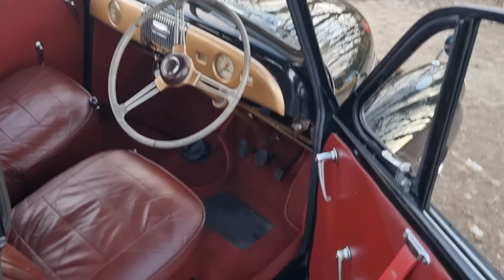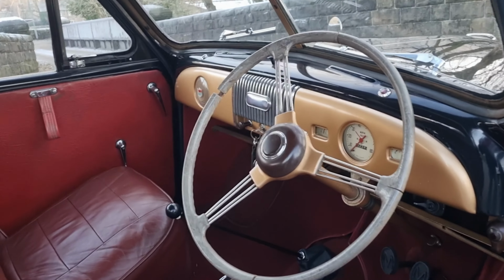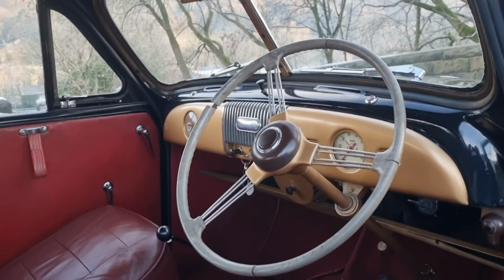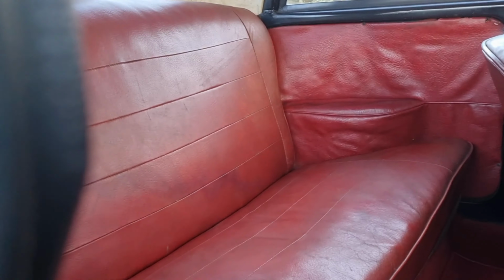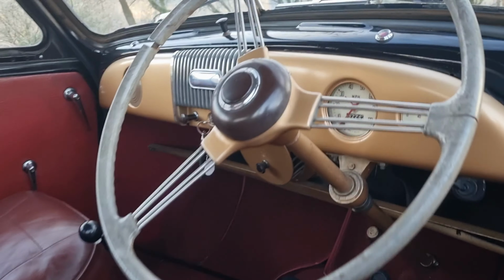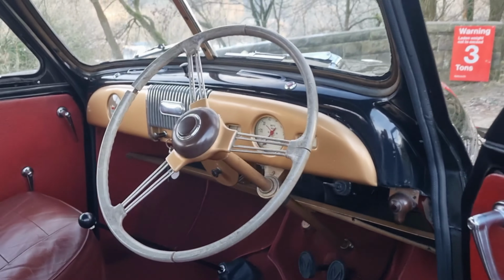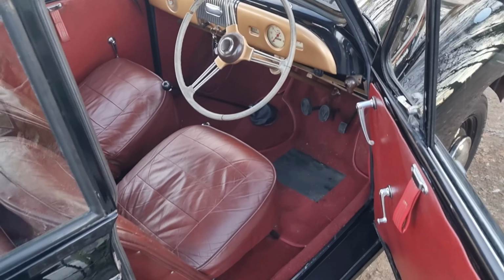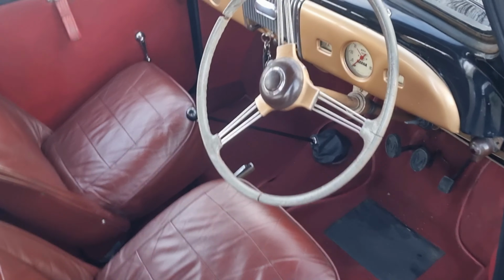All the rubbers are good. Door reveals all nice and clean and good. Art Deco dash, which is my favourite out of all the Minors. Lovely leather seats, again in great condition, not perfect but really nice, as is the rest of the interior. The back seat's all good and the headlining looks like it's an original one, in good order. Carpets look new, showing 52,242 miles. So the inside's lovely, the outside's lovely, the underside's nice and solid.